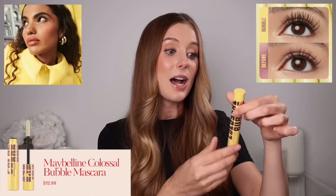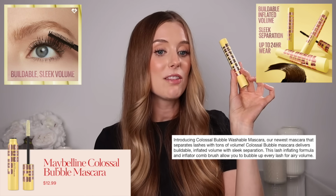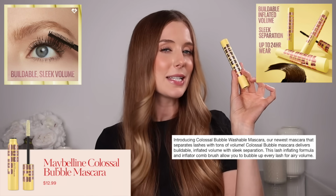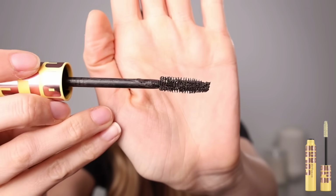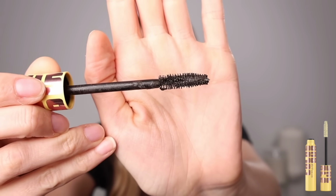And next is the highly raved about Maybelline Colossal Bubble Mascara. This one is supposed to give buildable inflated volume with sleek separation, and it has a completely different wand. Instead of those plastic harder bristles, they're very soft, which I do think is a little bit of a messy wand with this formula, but certainly not the messiest I've tried.